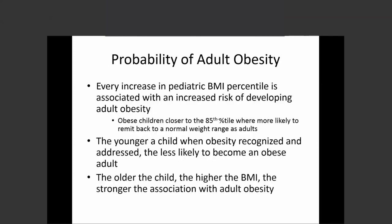The probability of going on from having pediatric obesity to adult obesity, and these are to some extent kind of saying the same thing in different ways, but every increase in a pediatric patient's BMI percentile is associated with an increasing risk of developing adult obesity. So children with obesity that are closer to the 85th percentile, the upper limit of normal, are much more likely to be able to change their body proportions as they grow so that they'll eventually be in a normal weight range as an adult. For example, the sample I gave, where that child had a BMI of 23 at 10 versus 15, they've had a growth spurt in height while they've kept their weight on a less increased trajectory, so that the actual BMI percentile has improved.